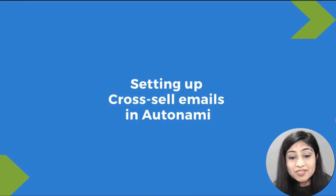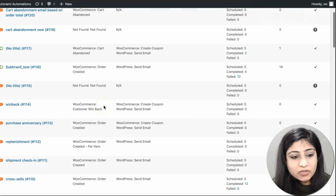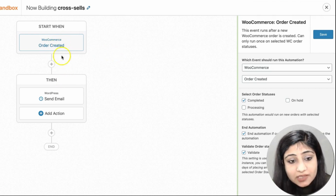So I'm going to show you how to set up your cross-sell email in Autonomy. Let's quickly go behind the scenes. All right, so now we're behind the scenes, and here is the list of automations that we've already created. Now, cross-sell, well, we've created a very simple automation for it. So here you go. When WooCommerce order created, that's the event, then send this email.